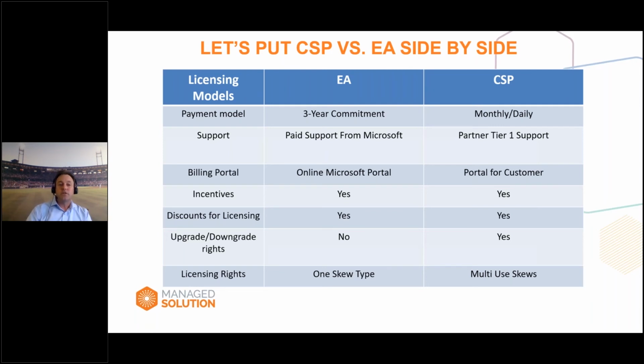And then licensing rights, really in an EA, you're kind of saying, I'm going to buy 500 seats of Office 2016 or 500 seats of Office 365 E3.